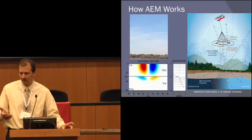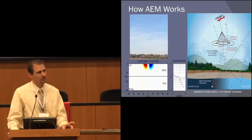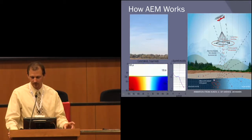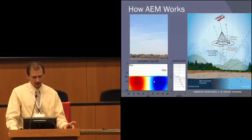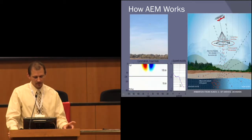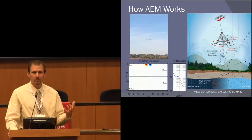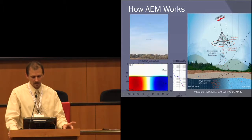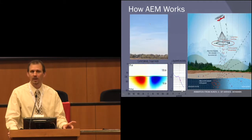That interaction induces eddy currents in the ground. Those eddy currents then produce secondary magnetic fields that are picked up by receivers in this coil. And this little animation here sort of shows how those currents travel through a simple two-layer model of the Earth, and the apparent resistivity curve that would be generated at that location.